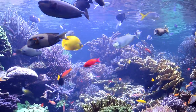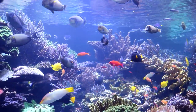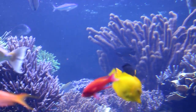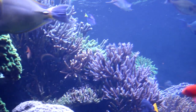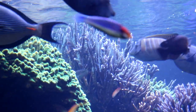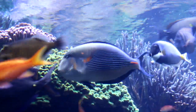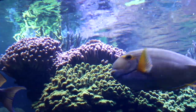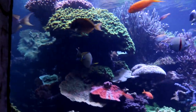As far as corals go, any idea how many corals are in this tank right now? I couldn't tell you. Joe puts so many corals in here on a weekly basis. He puts in frags, he takes stuff out. If you look at this giant acro colony here in the front, he fragged like 80 or 90 pieces off of that last week. This is the one right next to where that yellow tang is.